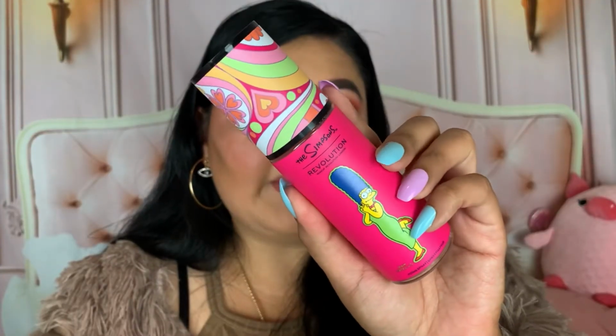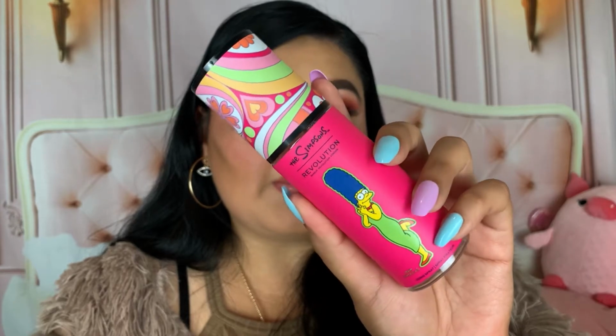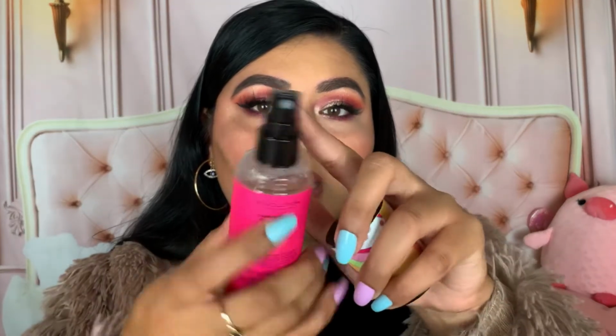And there's a look at the actual product. Again, such an amazing job with this collaboration. I love even the background and stuff they chose, and then the picture is just so cute. And then there's a look at that. It's just a regular kind of situation. It sprays out pretty normal. It doesn't have any scent.